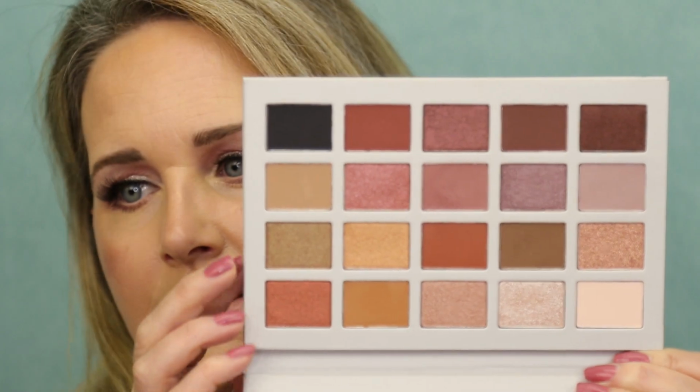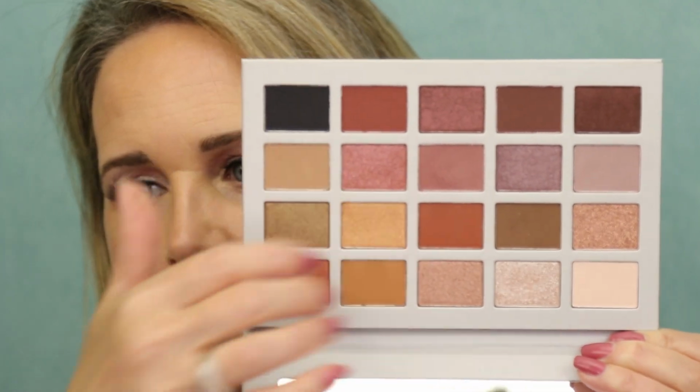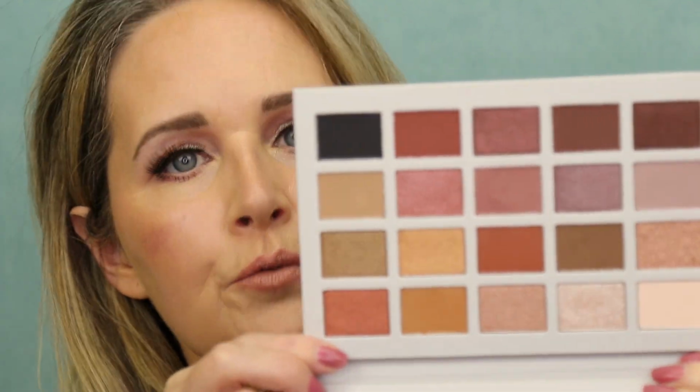I love palettes like this. You can create so many looks with this. So I really thought this was a really pretty palette. And I think what helped with that eyeshadow too is also the eyeshadow primer that I used. I think that helped really bring out the boldness of the colors. So I think that did a great job.